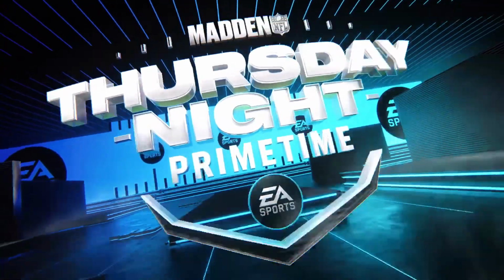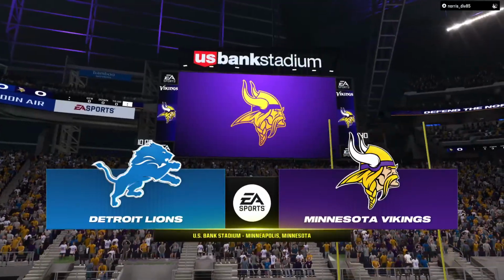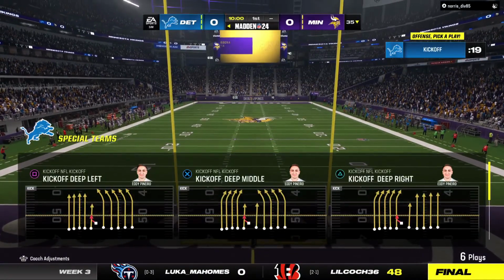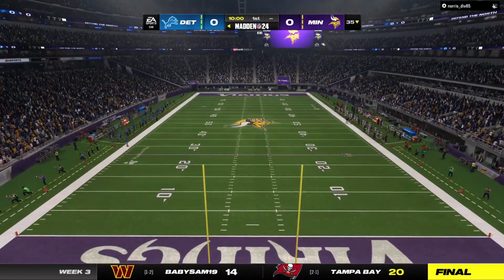Spread between 4th and 6th Streets in downtown Minneapolis, we welcome you inside spacious U.S. Bank Stadium. Tonight, we kick off Week 3 with a great Thursday night matchup, as it'll be the Detroit Lions taking on the Minnesota Vikings.